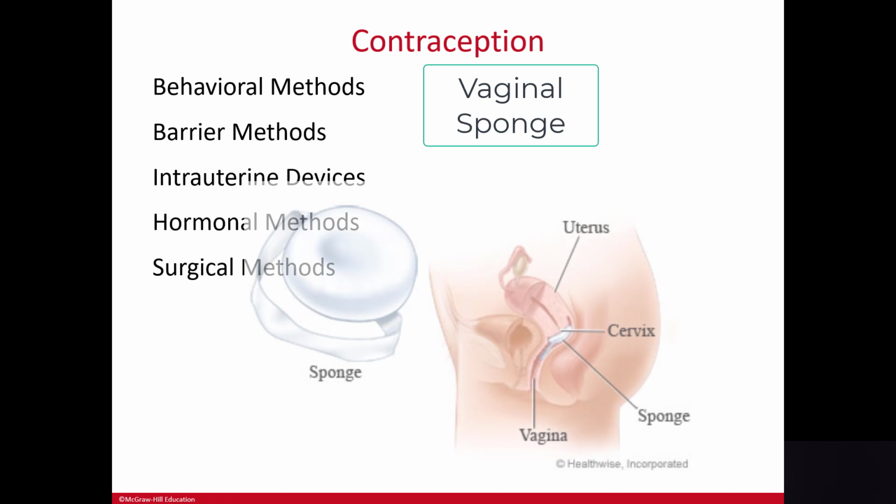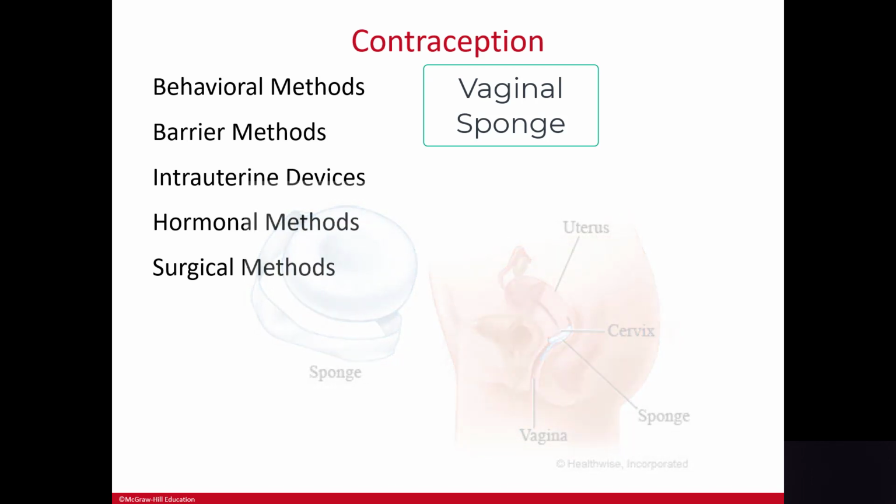The vaginal sponge is another barrier that's placed inside the vagina to prevent the sperm from entering the uterus. It's made of a soft, squishy foam that's coated with a spermicide and acts as both a barrier and chemical agent. Currently, there's only one brand of sponge available in the US.